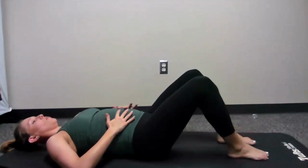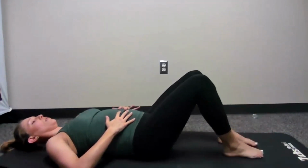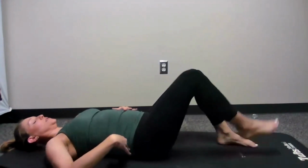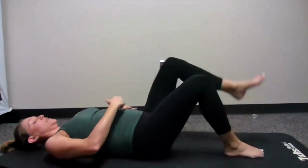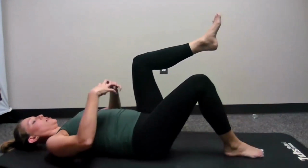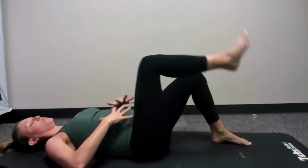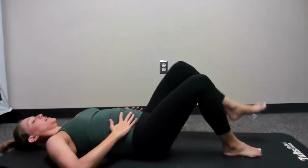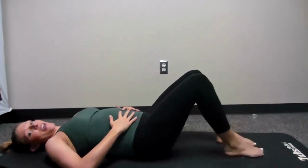A great warm-up exercise for our entire core, really. You may not be getting totally into those obliques, but rectus and transverse abdominal area, that really deep core is what we're turning on here. And that, my friends, is the most important, that transverse abdominal area. 2 and 1.